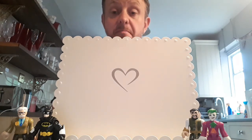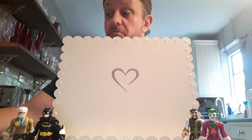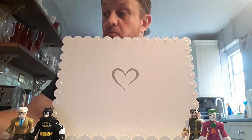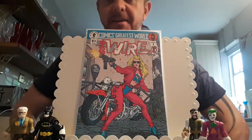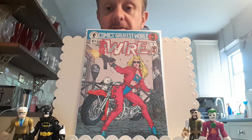And the first of them I paid £1 for, and this is as minty as it gets. I don't know how many of you know about this. This is a Dark Horse comic, and this is week number 1 of the Comics Greatest World, and this is the first appearance of Barbed Wire. Yeah. Now this book is going crazy in good grade online. This is probably a 9.6. It's got to be 9.4, 9.6 easy. I can't see much wrong with it at all. So one day maybe I'll get it graded, but I've seen them going up £60 plus. First Barbed Wire, of course.